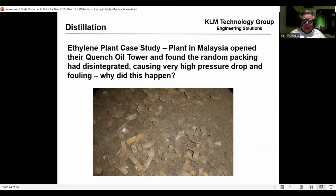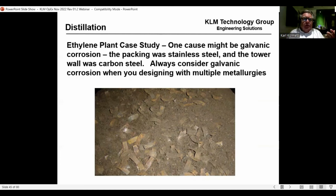Why did this happen? One cause might be galvanic corrosion. The packing was stainless steel and the tower wall was carbon steel. Always consider galvanic corrosion when you're designing with multiple metallurgies. Now, the original licensor bought carbon steel packing for the carbon steel walls. When they replaced it, the tray vendor sold them stainless steel packing.